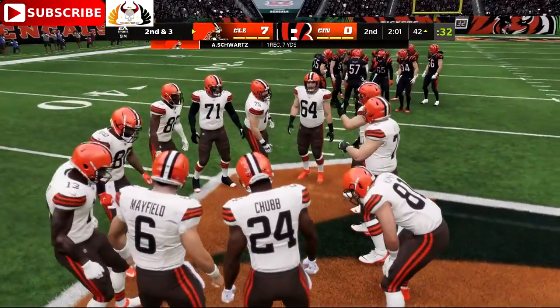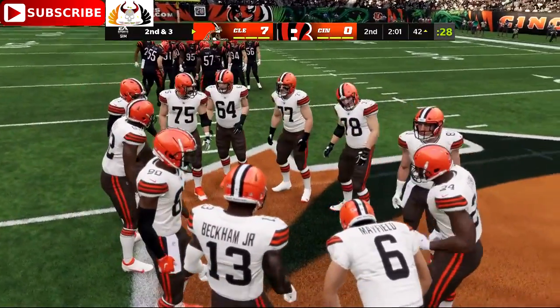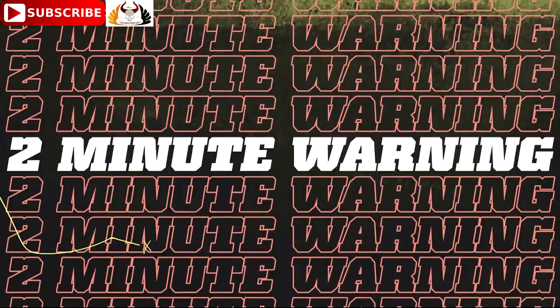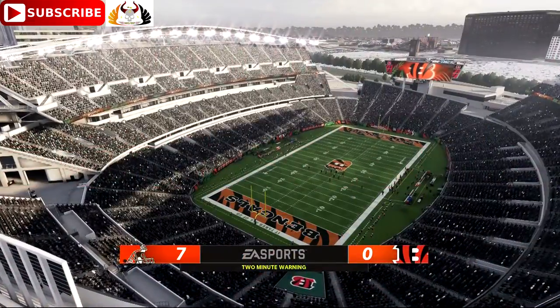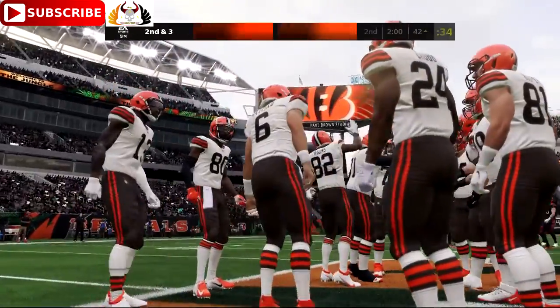I know many people like to throw to the tight end, maybe in a little flexed out position because he creates mismatches with his size. But slot receivers do the same thing with their quickness, their speed, and their route running savvy. 2 minutes on the clock, 2nd quarter, 7-0 ball game.